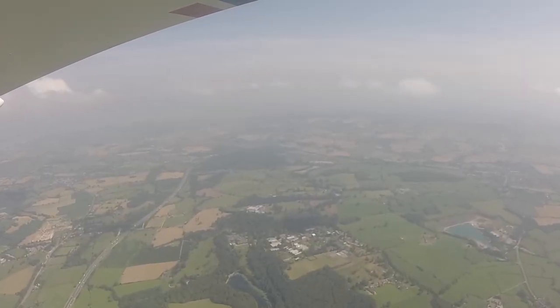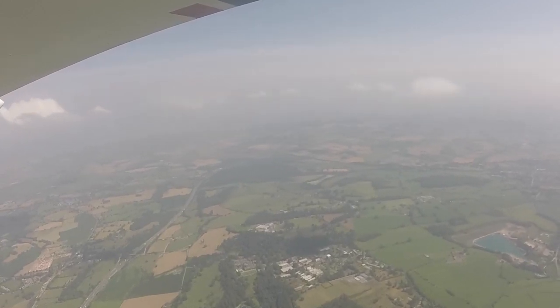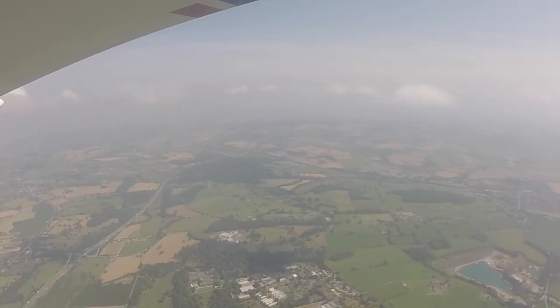How long until we're there? About 10 minutes. 20 minutes. Okay, not too bad then. No. This is rated the number 4 general aviation airport in the country.